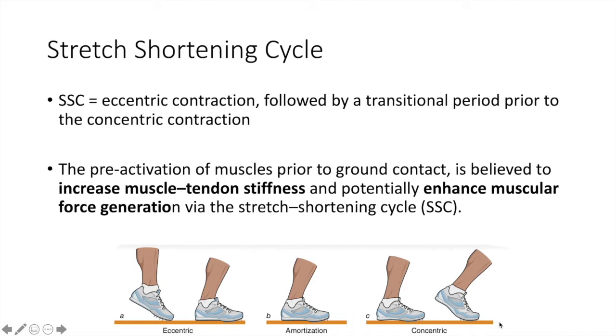So let's have a look a little bit at the stretch shortening cycle. The stretch shortening cycle is a fast eccentric contraction followed by a little bit of a transitional period where there's no change in the length of the muscle, followed by the concentric contraction, which is a shortening of the muscle. So the pre-activation of muscles prior to ground contact is believed to increase that muscle tendon stiffness and potentially enhance our muscular force generation through the stretch shortening cycle.